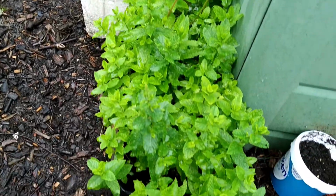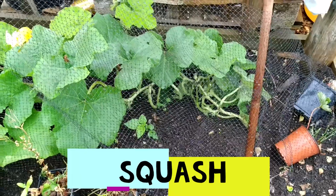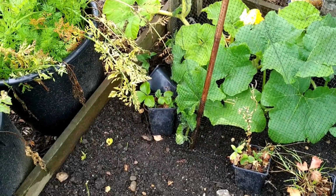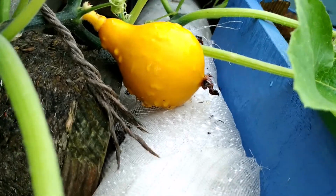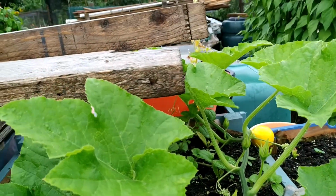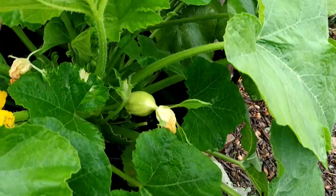This is the beautiful mint I have, Vietnamese mint. Grown up really fast. The autumn crown squash. I had garlic here before, so I dug them up and now I put the squash. Squashes. 1, 2, 3, and 4. One is just forming. Yeah, a sixth one as well. So I don't know how many you're going to get here.